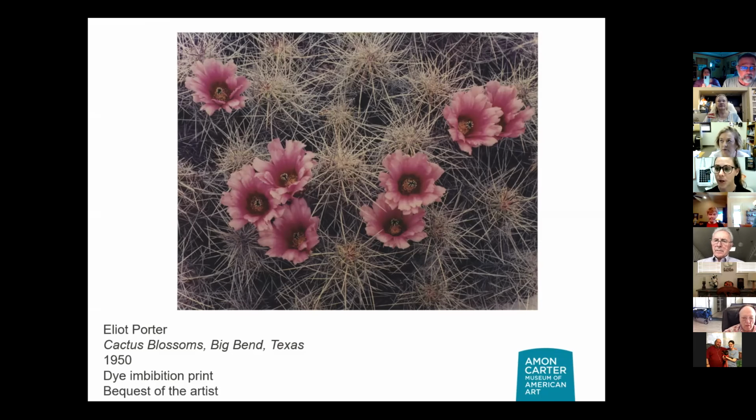And so Elliot Porter took this photograph in Big Bend. It's one photograph of a portfolio he did of 12 photographs that he took throughout the Western United States. I think it's called Western Landscapes, the larger series. And in this series, he's got photographs from Utah, Texas, New Mexico, Arizona, Colorado, Montana, and Washington. And so this was the Texas one for him.